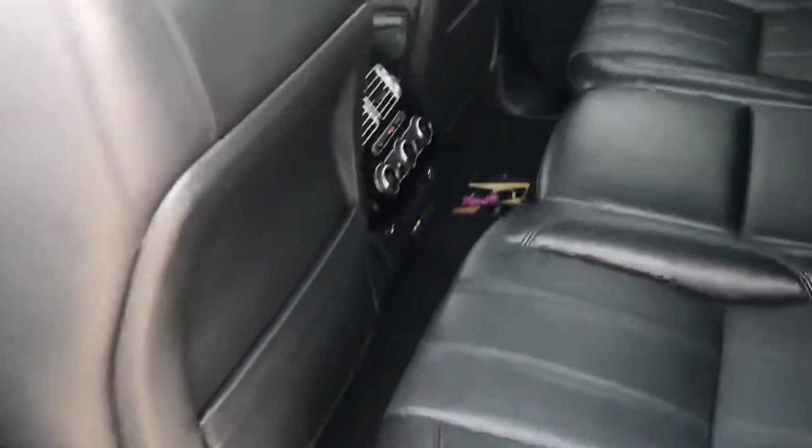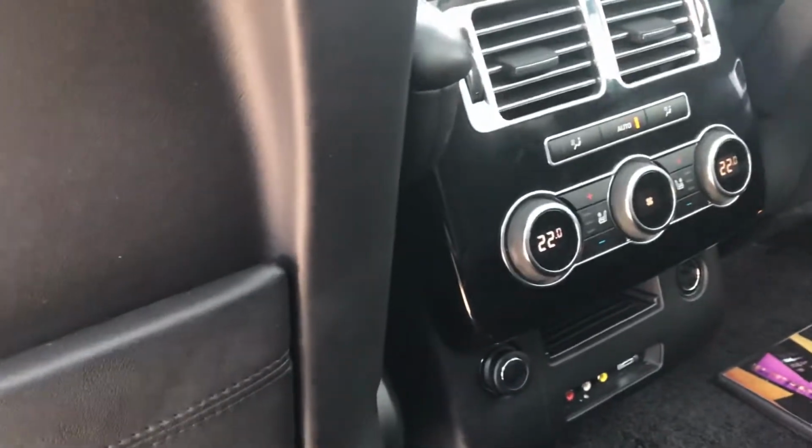Back, you can really just see how spacious it is, and let's not forget about that beautiful moonroof. Look at that beautiful leather. You can go ahead and do your own climate control back here for the back seat.